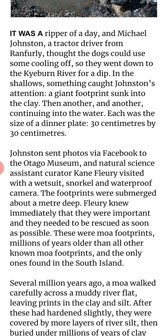dogs could use some cooling off, so they went down to the Kyburn River for a dip. In the shallows, something caught Johnston's attention. A giant footprint sunk into the clay. Then another, and another, continuing into the water. Each was the size of a dinner plate, 30 centimeters by 30 centimeters.